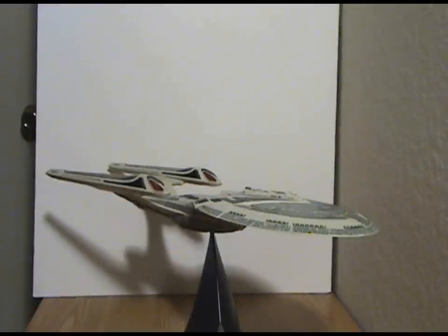Initial production of the Sovereign class began at the Utopia Planitia shipyards around Mars, with the final thing being done at the San Francisco fleet yards on Earth, where it continues to this day. Which the day hasn't happened yet. Either way, the Sovereign class vessels are heavily armored and armed.